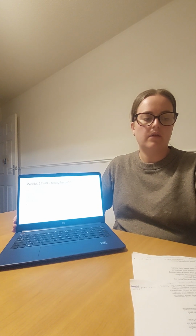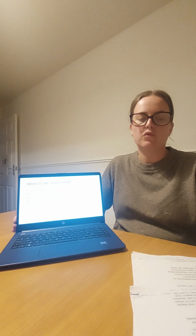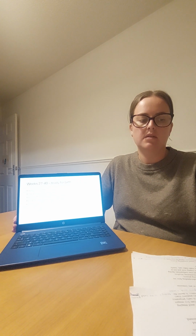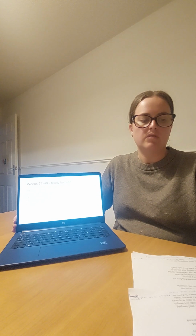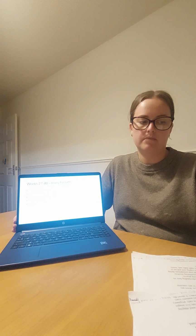Weeks 37 to 40, ready for birth. Baby is full term and organs are fully developed. In most cases, baby is positioned in head down position, responds to light, sound and touch. The average weight of a baby when born is between 6 and 9 pounds.